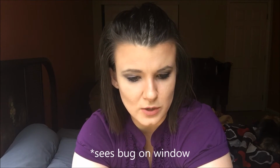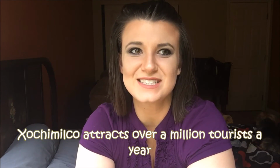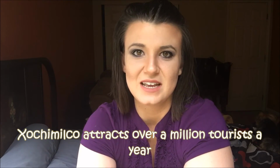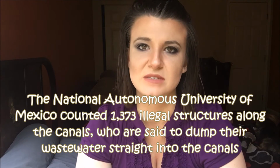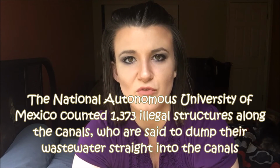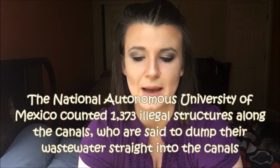Another reason is that Xochimilco has become very polluted. Tourism around that area causes trash to be dumped in there. There's so many different pollutants from fertilizers that are running off into it. It's not a habitable place.